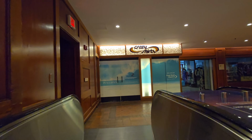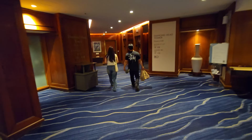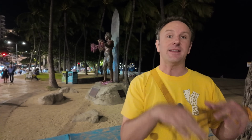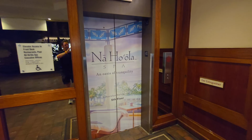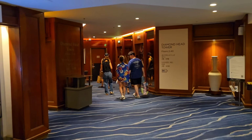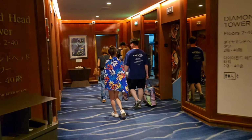The challenge is if you have big luggage or a stroller or a wheelchair, you can't take those escalators. Then there's only one elevator in the middle of the building, the spa elevator, that you can take from the ground floor up to the 2nd floor, and then you can take the other elevators to get to your room. Really kind of a hassle to get from your room to outside on the beach. I wish the elevators just went one more floor down.